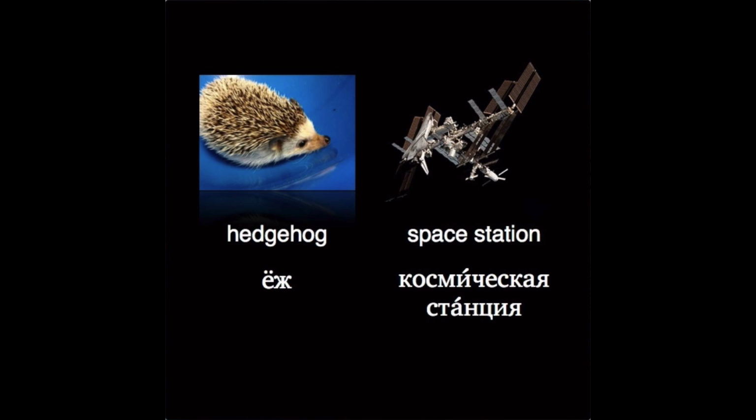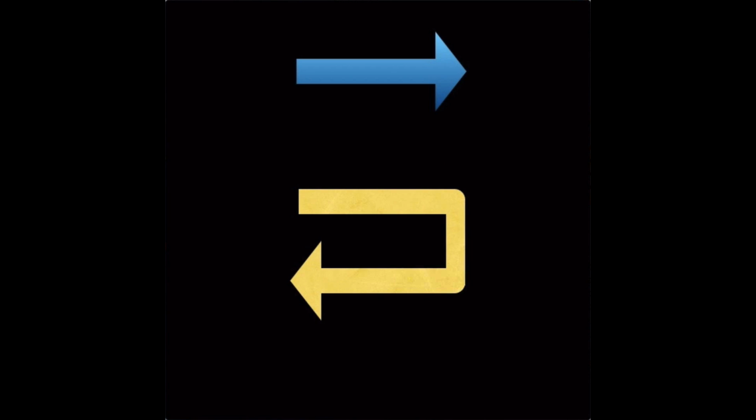And one more comparison. Are these the same or are they different? Again, there are some similarities. Both have color, both are shapes, but let's zero in on one big difference. On the top, we've got a shape that suggests motion in one direction. The shape on the bottom suggests motion in more than one direction. And as far as Russian grammar is concerned, this is every bit as important as the difference between a hedgehog and a space station. So let's develop this a little bit more.